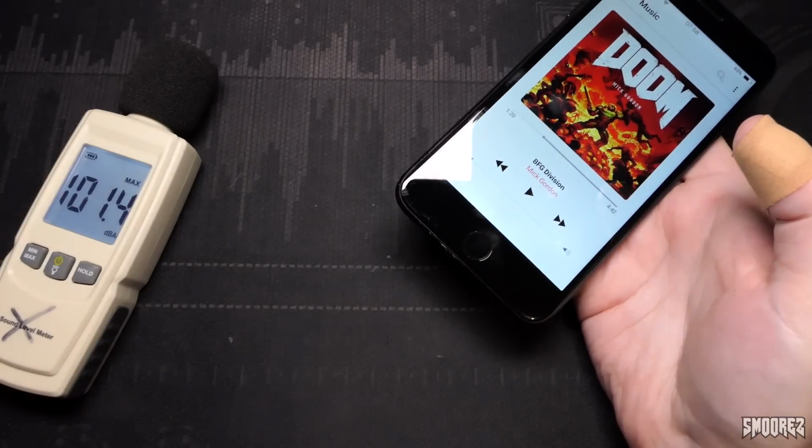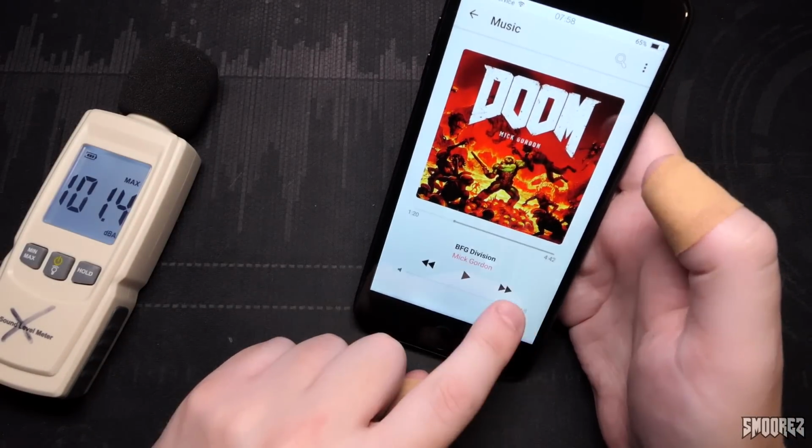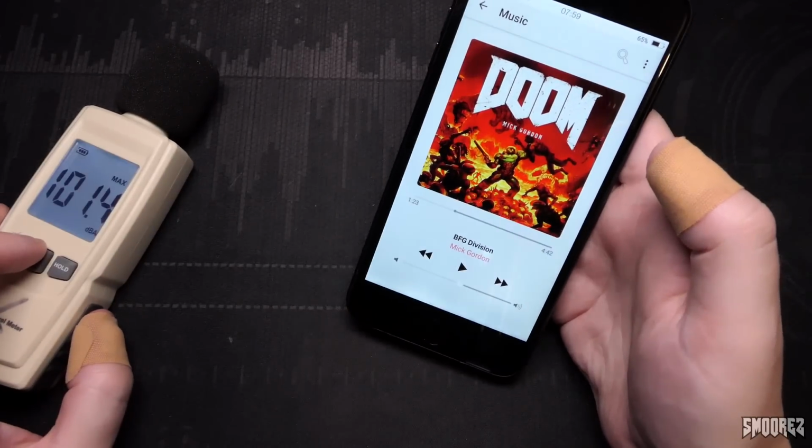Everything just seems all muddled into one. That's the best way I could describe the speaker. We put it on to 50% volume though. Oh no, it still sucks. Never mind. I thought the speaker had potential, but no it doesn't.